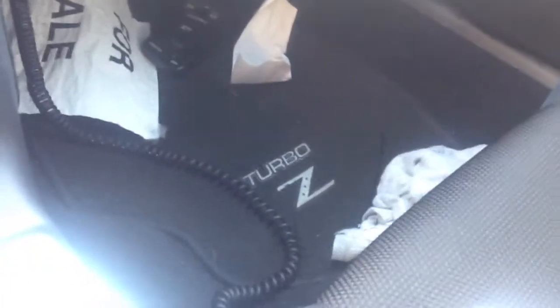Probably could use a little bit of a vacuum. See a little speck right there. And then our passenger seat. Yeah, again, could use a little bit of a vacuum. I haven't cleaned it or anything, but there's the custom floor mats, Turbo Z.